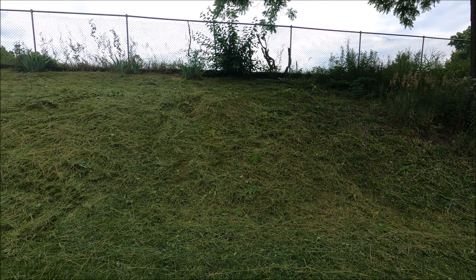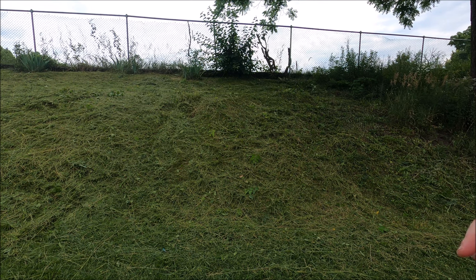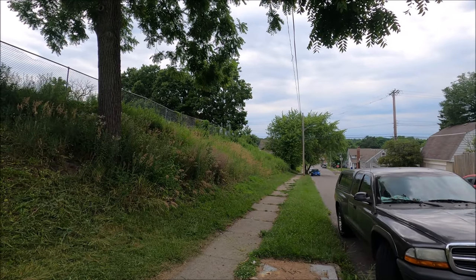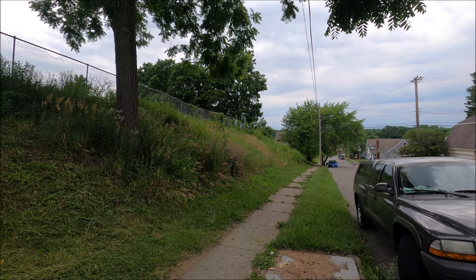Guys, so that's the end of line trimming. I'm going to switch over to my blade kit, and we will be getting the rest of this hillside, probably, I don't know, another 100 feet.